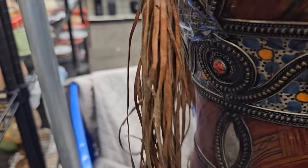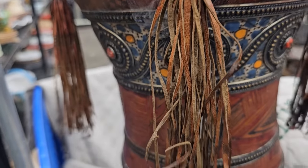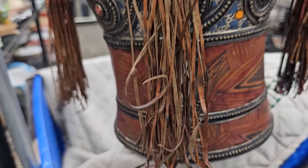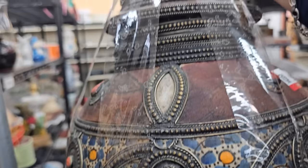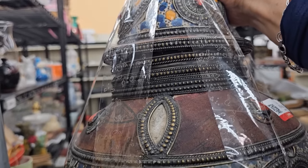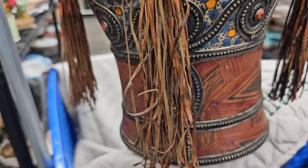I'm just checking it over to make sure it doesn't have any cracks or damage, but it appears to be in really nice condition. And I have a feeling that this could be worth up and over $1,000.